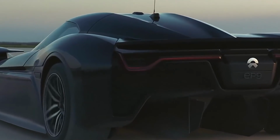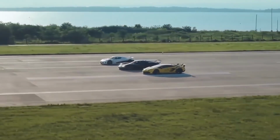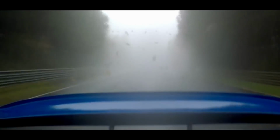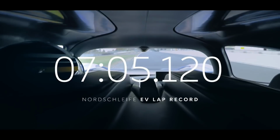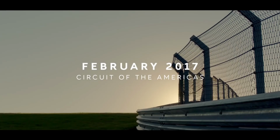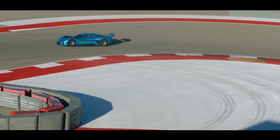NIO sells about 50,000 vehicles per year, at least as of last year, and hopefully they do sell about 100 to 150,000 by the end of this year. But at their current delivery rate of 50,000 vehicles in a single year, NIO has a market cap of about $90 billion. Well, it might be lower now that their share price has pulled back, but as of a couple weeks ago, they had a market cap of about $90 billion, ranking them number 3 behind Tesla and Toyota.